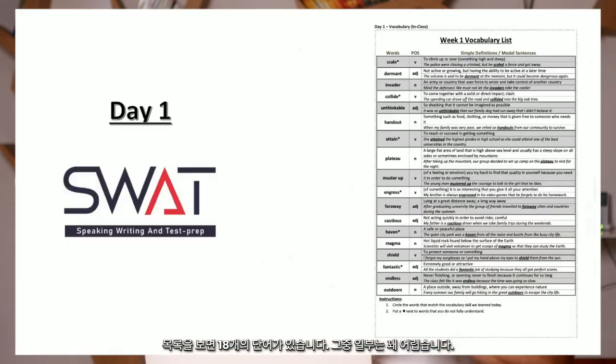All right, so now we're gonna take a look at our 3 tips for vocab memorization, and in order to do that, we're actually gonna take a look at one of the vocab lists that we give our 4th grade students here at SWAT English Academy. If you take a look at the list, it's 18 words. Some of them are pretty difficult. It includes their parts of speech as well as definitions.